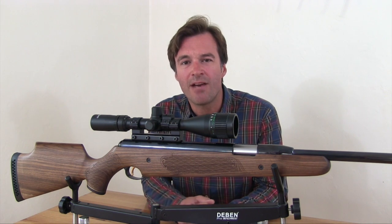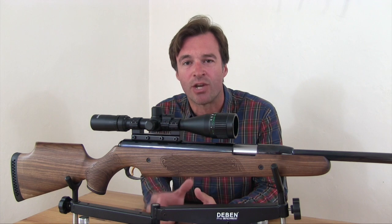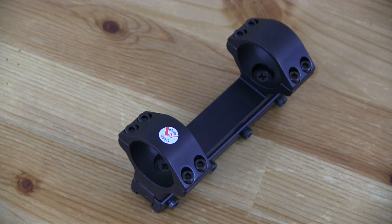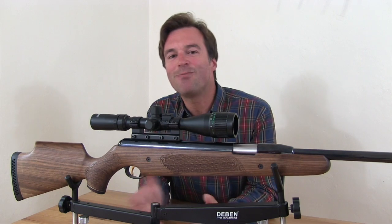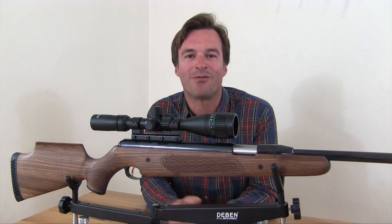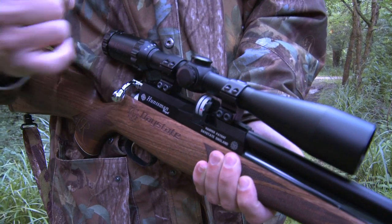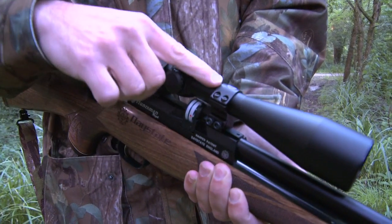But if you do have an airgun with exceptionally harsh recoil, SportsMatch even do a one-piece damper mount. It has integral rubber bushes which help to absorb the kick and eliminate the shock waves that can damage your scope. SportsMatch also make a wide range of two-piece scope mounts in low, medium and high formats, and to fit 1-inch and 30mm scope tubes.